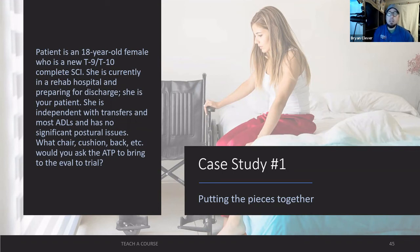So that's one of those things. And again, it may be a transportation issue. Maybe they don't have the ability to get a rigid frame chair into their car. Maybe a folding frame is the best option for them, and maybe that transference of energy doesn't matter. So that's an option too.